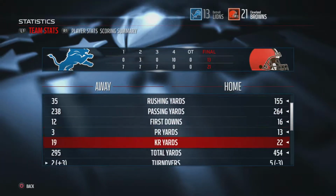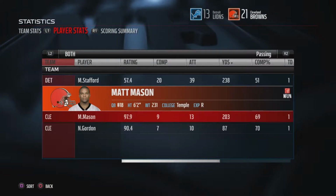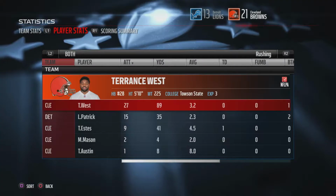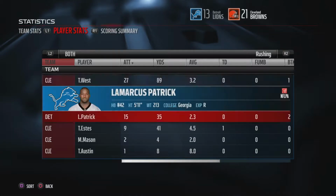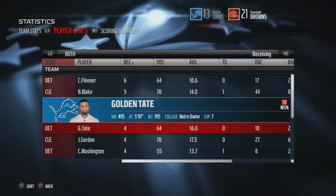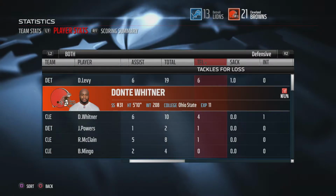So the Browns get it done even without Neil Gordon for most of this game. Matt Mason comes in, steps up, throws for 200 yards, a touchdown, and 2 picks. Terrence West, 89 yards. Quietly, Taylor Estes, 41 yards on the ground and a touchdown. Brady Blake, 70 yards. Josh Gordon, 70. Charles Johnson, 101 and a touchdown. Dante Whitner, 4 tackles for loss.